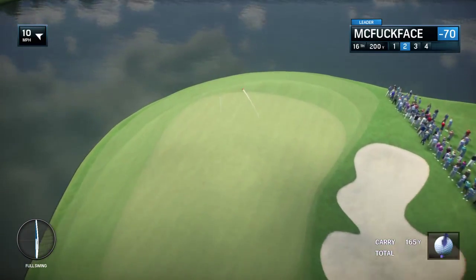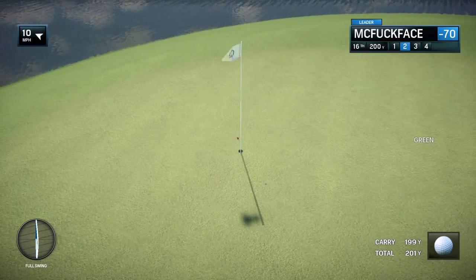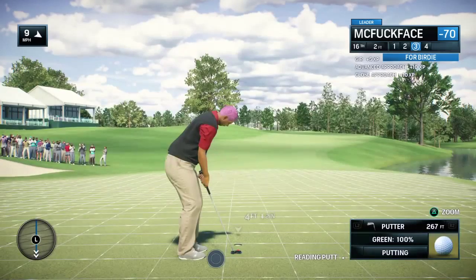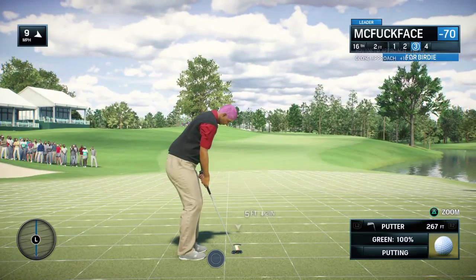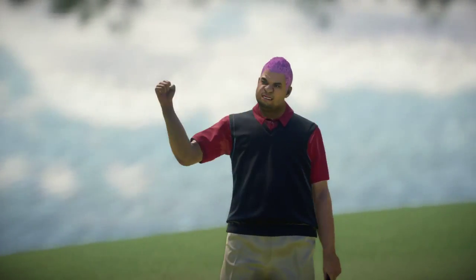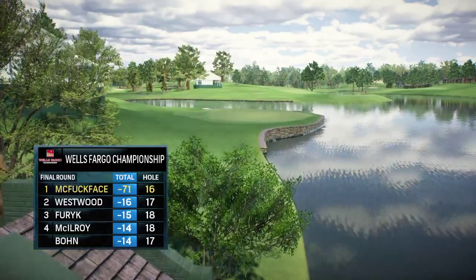Sit down. Get down. Oh, this is gone. Wow, lucky break right there, Frank. Yeah, that's what everyone else is going to say, except him. Just needs to keep it steady here over the putt. And it drops for birdie.